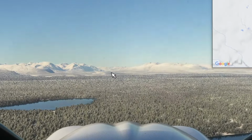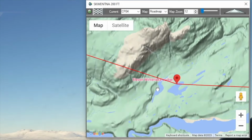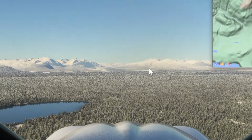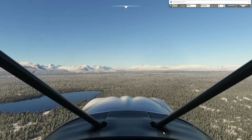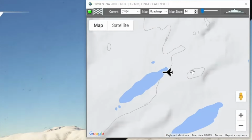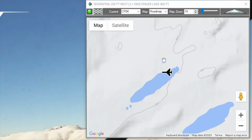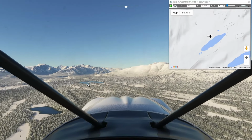Memory serves, Finger Lake is right up at the foot of these hills. Yeah, kind of, I guess, up in this here. See if there's somewhere to land. Make use of our skis. So I wanted to zoom way in to get a quick look at the contour line, see where our elevations are. I think that's Finger Lake right up there.